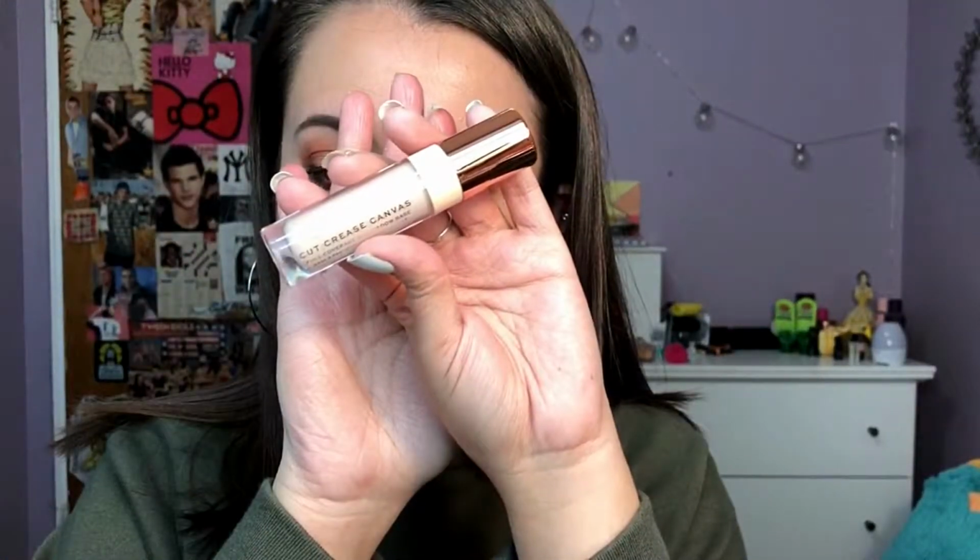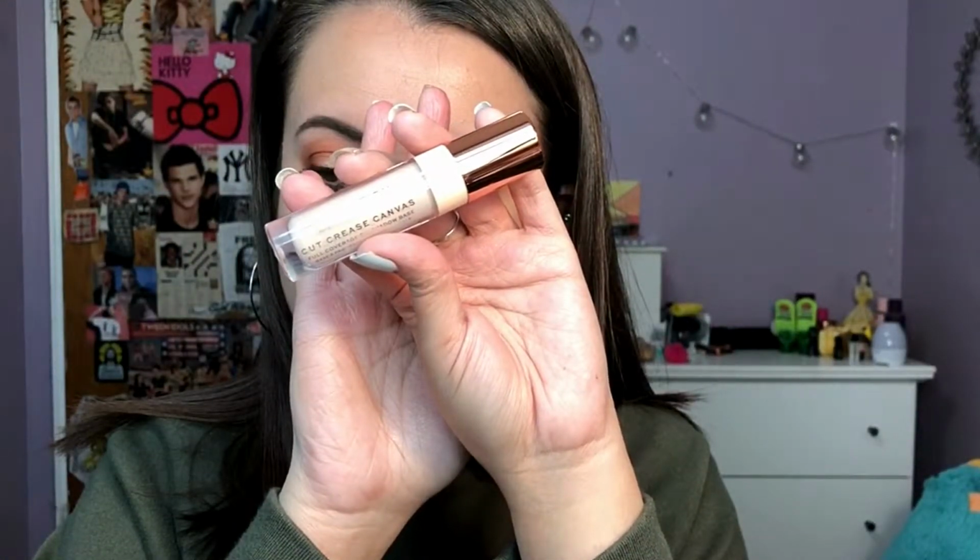The next product that I got is the Makeup Revolution Cut Crease Canvas, and I got the shade Illustrate. So I think some people compare this to the P. Louise base. Correct me if I'm wrong in the comments down below. I'm pretty sure this is the one. I just don't really think I could buy from P. Louise because it's too expensive and I've heard too many bad things. So I'd rather go to Makeup Revolution where I know I like the products already.